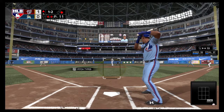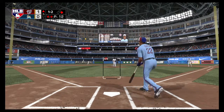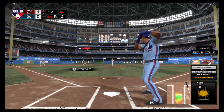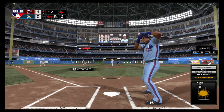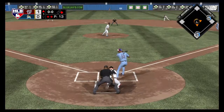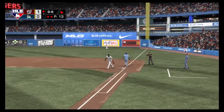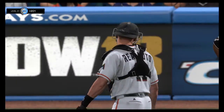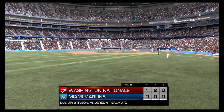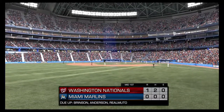He was a 24th round selection back in the 2009 MLB draft. I know this guy wouldn't go into the category of superstar, but to grind out the career he has, being drafted where he was, my hat's off to him. And he chased it in the dirt. Realmuto has it, and that ends the inning. 2 hits in the inning lead to a run for the Nationals. We'll move on to the bottom half of inning number 1. The Nationals are out in front here, 1-0.